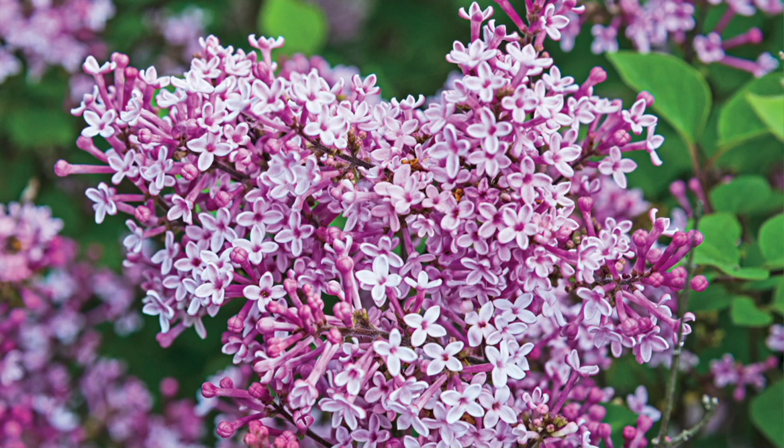The bees and the butterflies, the pollinators just cannot resist the fragrance.